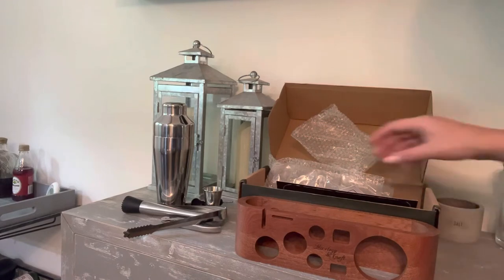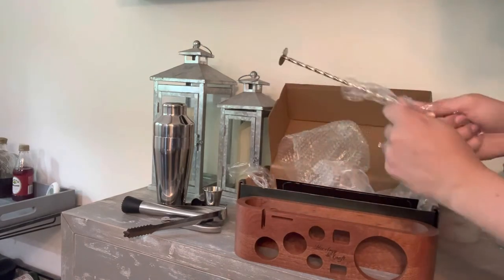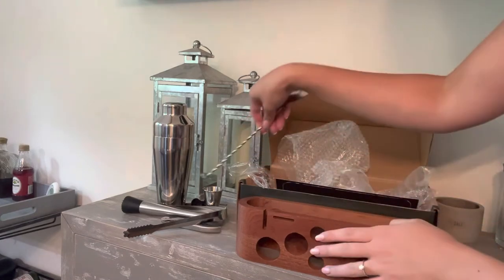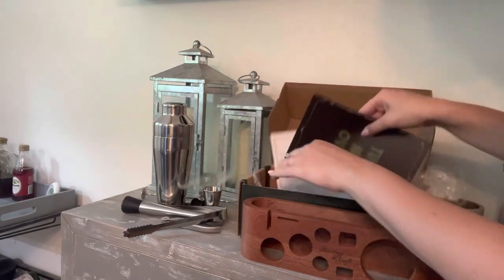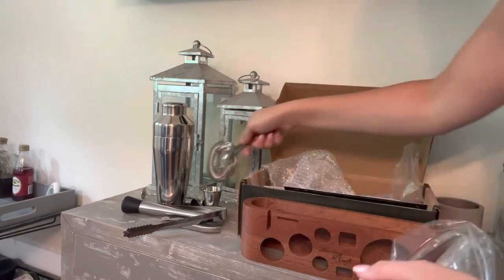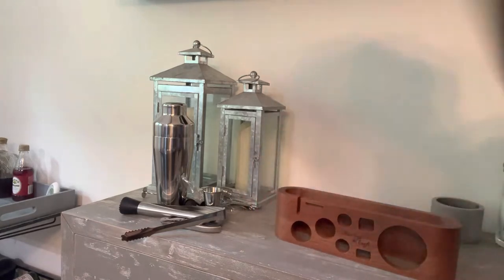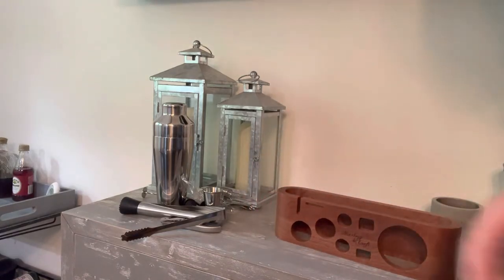So that's that. And then inside here, I showed you guys, got the spoon. And then this little guy here. So I think that's all of our goods. Let's move that out of the way. And let's start putting stuff in.